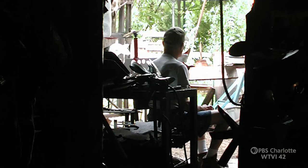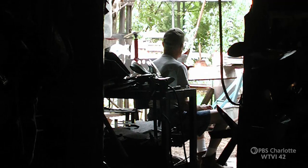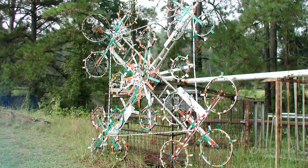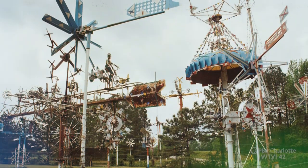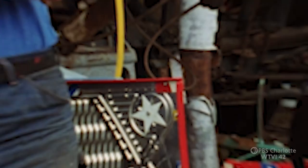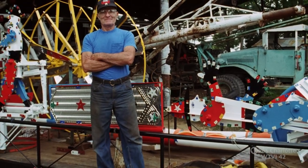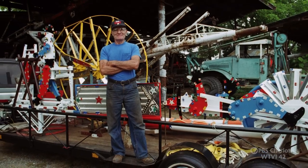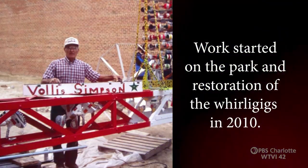In advanced age, up around 90, he was unable to climb ladders and stuff, and it was gradually deteriorating. And there was a group that realized we needed to save the whirligigs, and that if we were able to purchase the whirligigs from the Simpson family and restore them or conserve them and put them in a public park in downtown Wilson, they could become a vehicle to drive development in the downtown area.